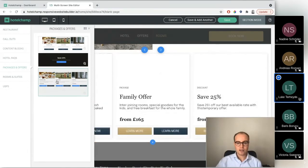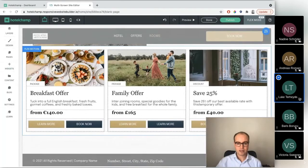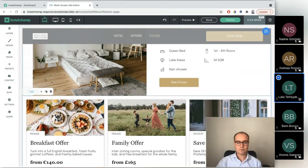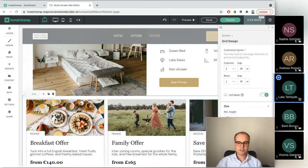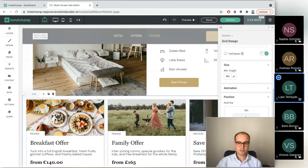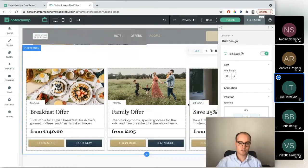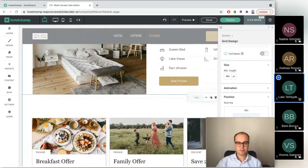So we have these 3 offers. Let's just save that. You'll notice that it applies our fonts and everything there. Once you've selected it, you can just edit it. So in this case, I'm going to create a little bit of space above it. So let's create a bit of space here. You can see it's not rocket science, super simple. I'll just make it so that it's in line with this. And yeah, it's that simple.